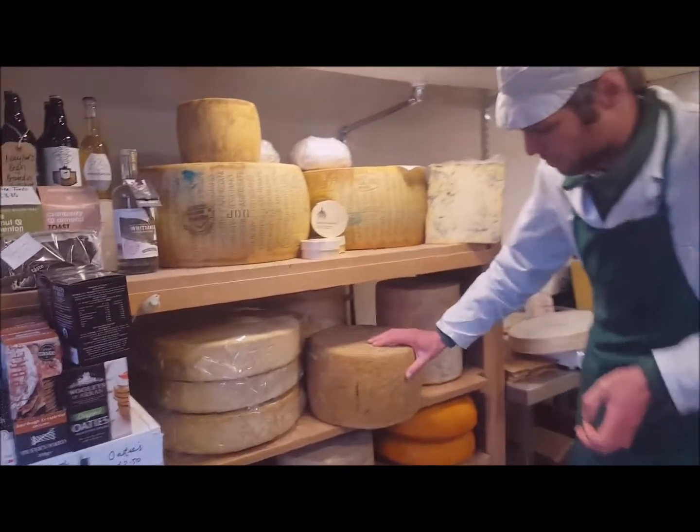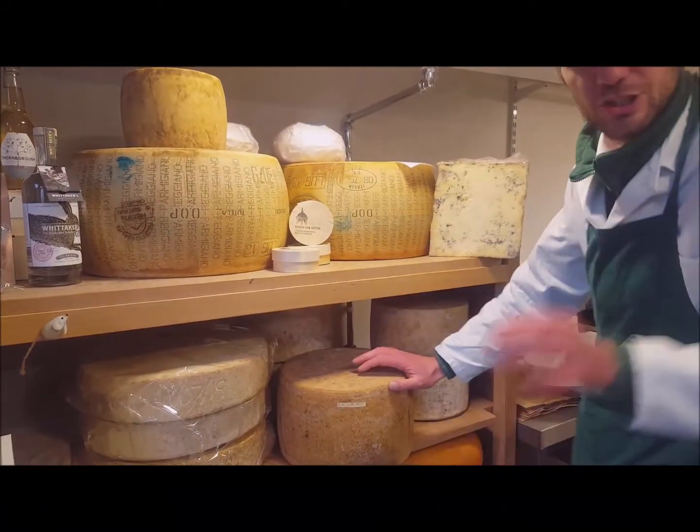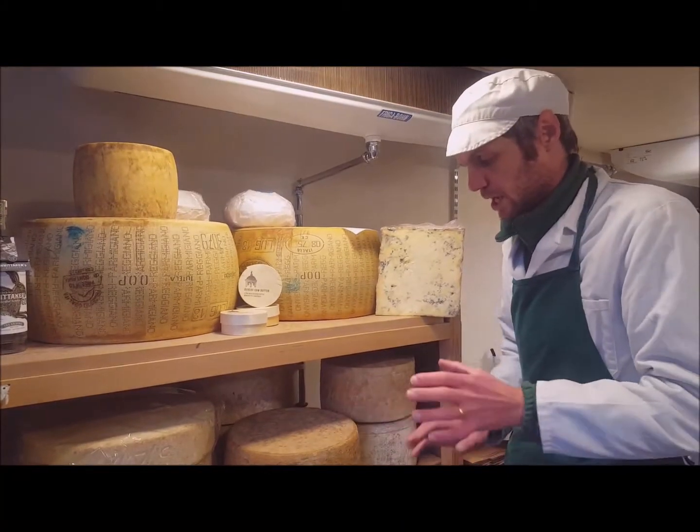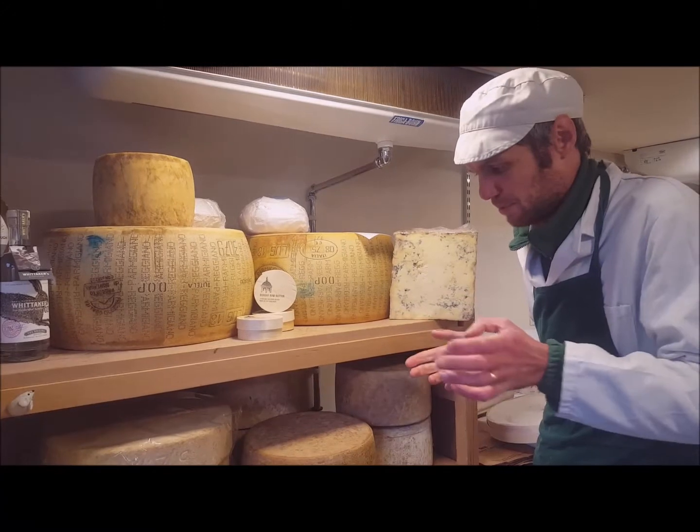Next cheese on there is St Andrew's Cheddar, Scottish Cheddar, made by Jane Stewart. And the batch you're eating is probably about 13 months old. Scottish Cheddars tend to be quite big and sharp and powerful, and this is a classic example of that.